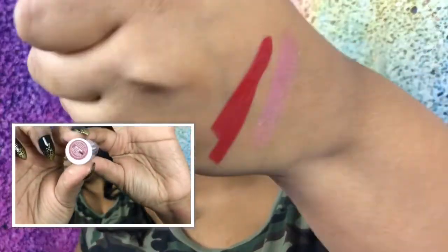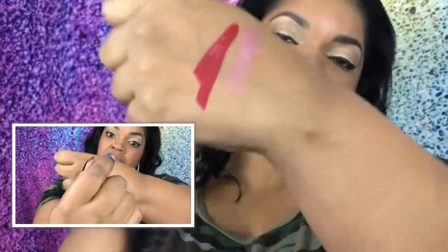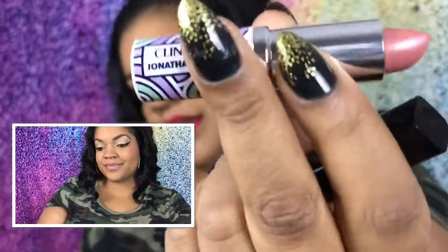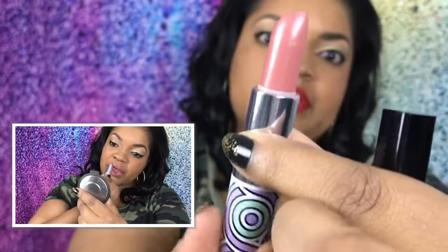So one is a bold red, which I'm wearing here. Here's a swatch of it. And the other is this like nude sheer lipstick. So that one is swatched here. And I think they're both very pretty. Like the nude is very pinky and pretty. It's Clinique and Jonathan Adler. I'll put the swatch video here, so you can see me swatching it on my lips. But yeah, I mean it's full size. So I'm like, okay, that's good.